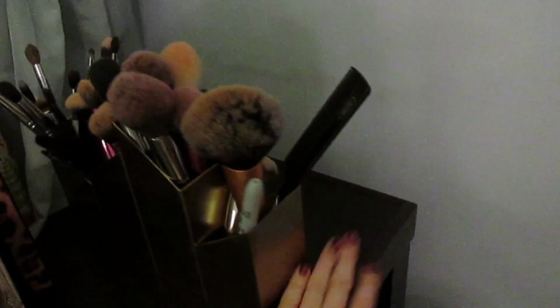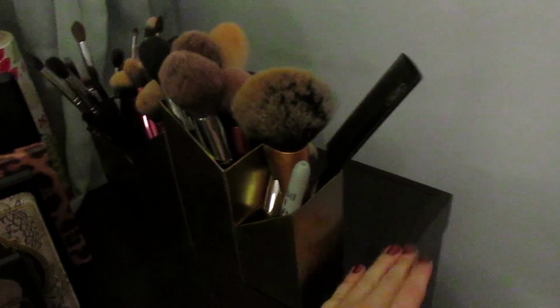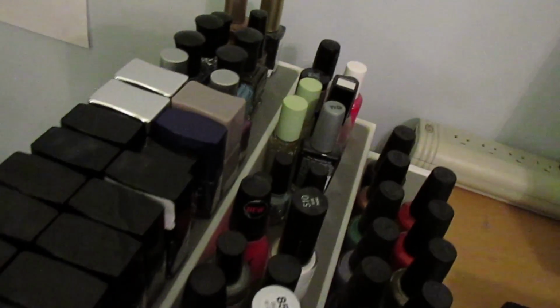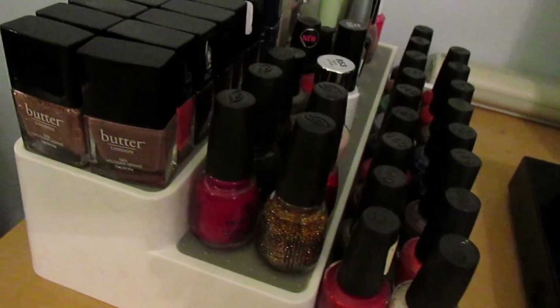And I used to have back here my nail polishes, but I set them up over here next to my TV and stuff. I have them all organized by brand, and maybe I'll do an updated nail polish collection video in the next few weeks or months if you guys want it, but literally it hasn't changed in a long time. So that is my makeup collection.